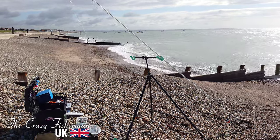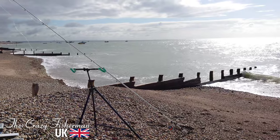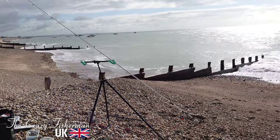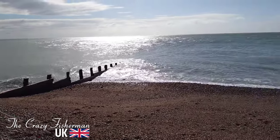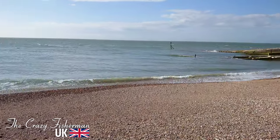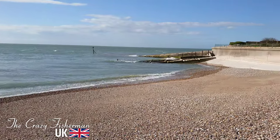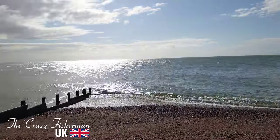So here I am, the second attempt at Selsey. Now it's daytime. It's now 8:44 a.m. High tide is at 11 a.m. I'm glad to say conditions are much better today, because it's been a right miserable month this May.